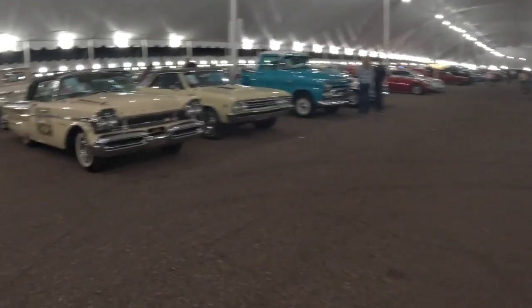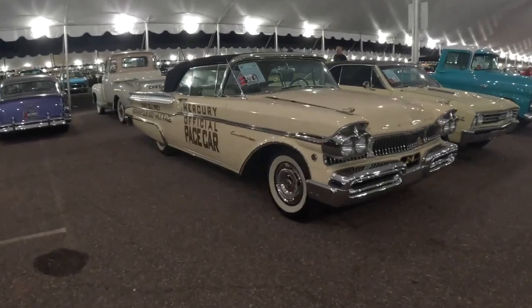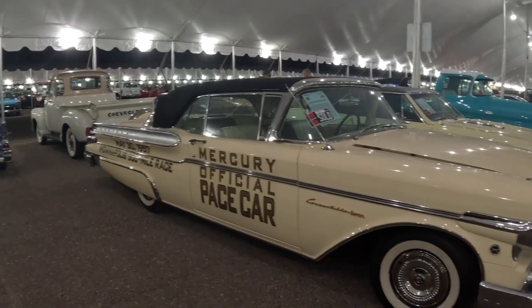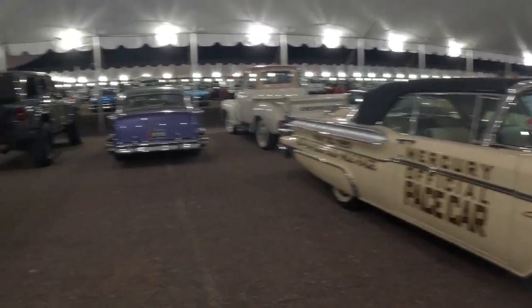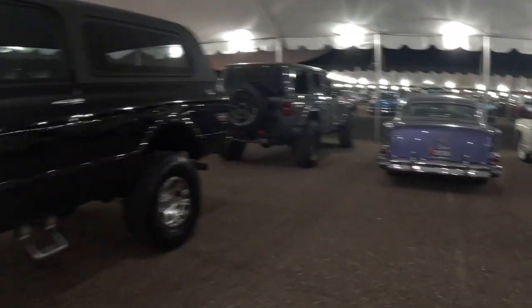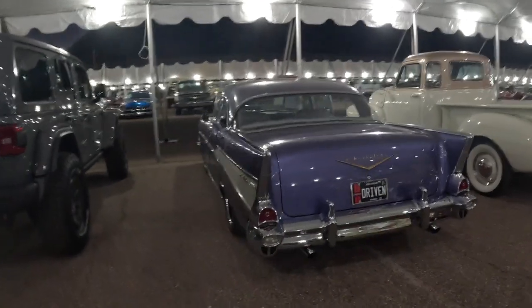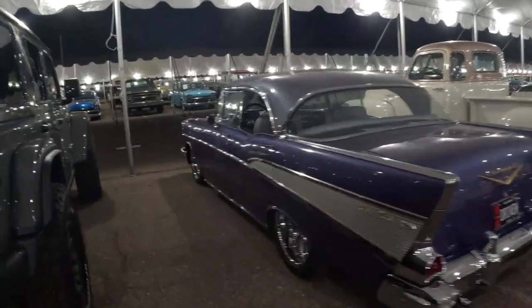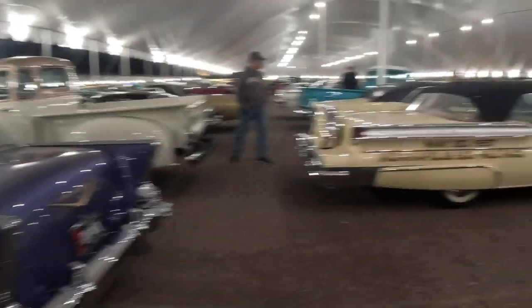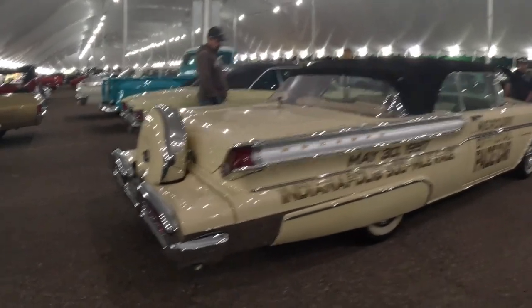Look at this official pace car. This is old. Mercury. 38,000 and it's converted. Different too. I don't know what I think about the color on this. Build up. That is 1957. Continental kit.